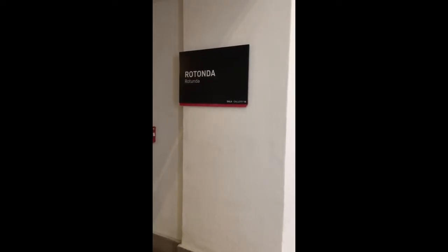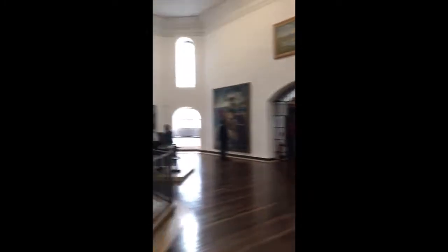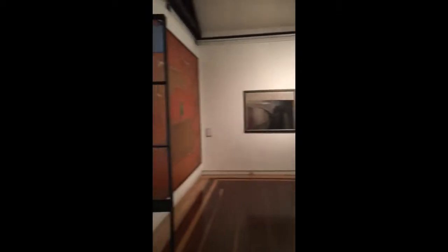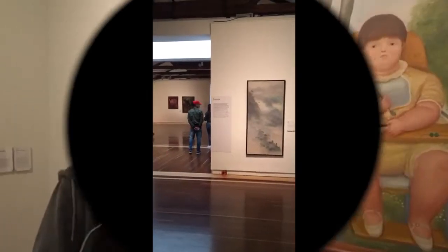This gallery is called Rotunda because of its form. It has a lot of paintings, one piano, and a lot of paintings, as I already said. This hall is called Modernities. There are sculptures, paintings, and some explanation of some of them.